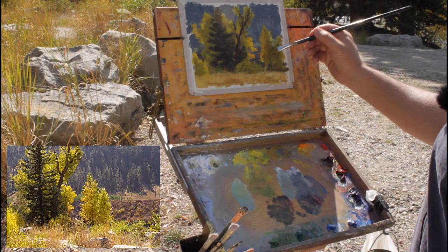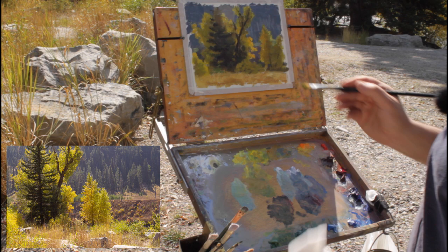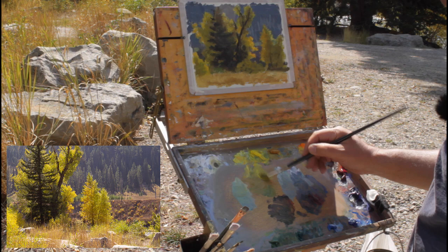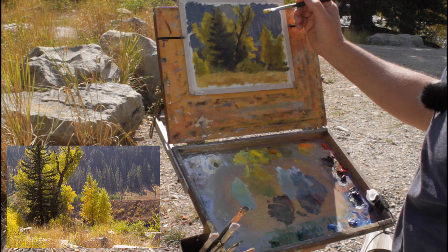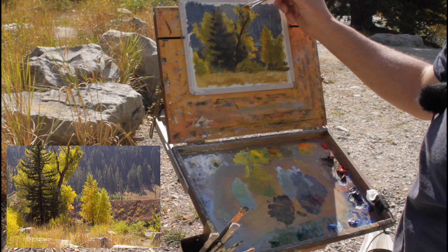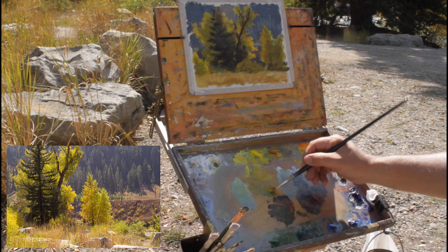Running out of yellow ochre. Okay, just replenish my cad yellow light and my yellow ochre. Tree's not exactly like this, but I'm just adding these little tiny leaves. Give it a bit of interest.